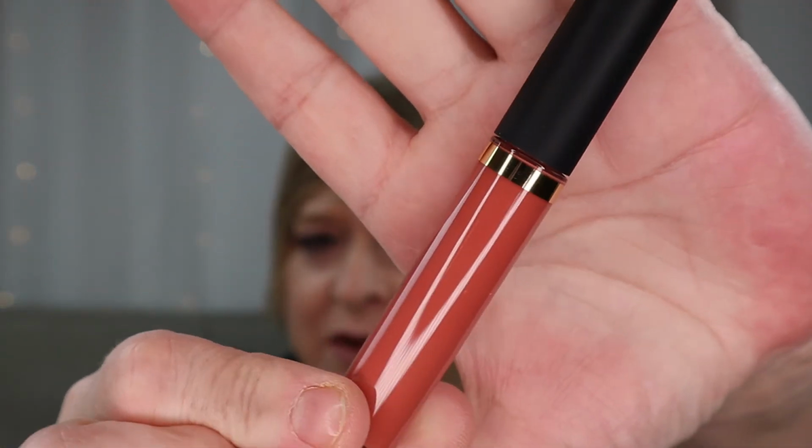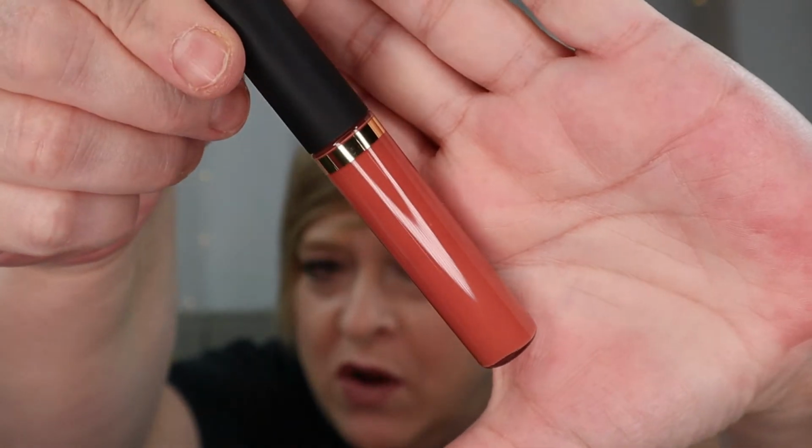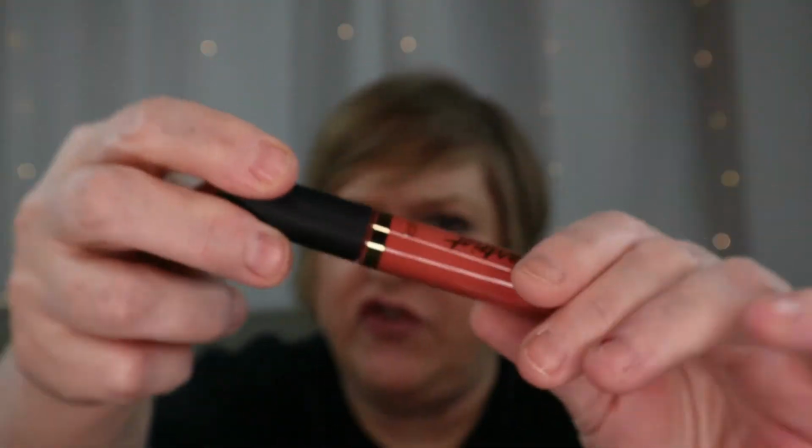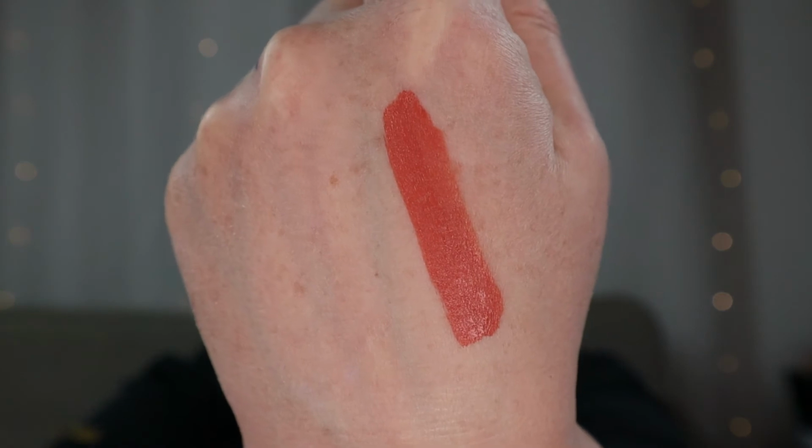Namaste. Oh. So this is either gonna work really well, or I think it's going to work well, and then it's going to look like caca. So on camera, it's looking deeper and more orange. It's more salmon in my hand. On camera, it looks more pumpkin. Let's do a swatch. Now it's pretty... If brick and pumpkin and sunset had a baby, that's what it would look like.